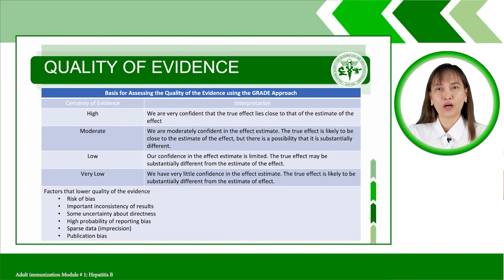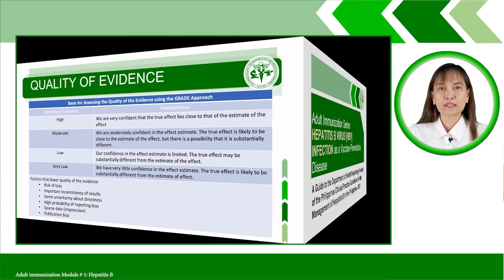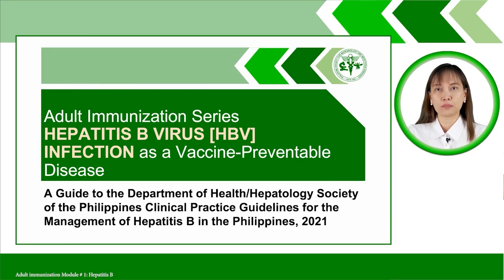Bases for assessing the quality of evidence using the GRADE approach are shown in this slide. Hepatitis B infection is a serious problem worldwide. Despite the implementation of a nationwide expanded immunization program in 1995 to decrease its transmission, hepatitis B and the sequelae of its chronic infection remain as one of the leading causes of mortality and morbidity in the Philippines.